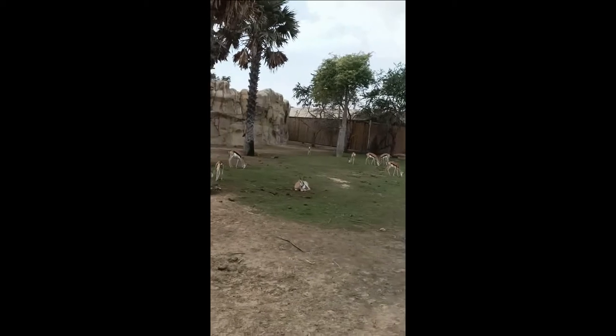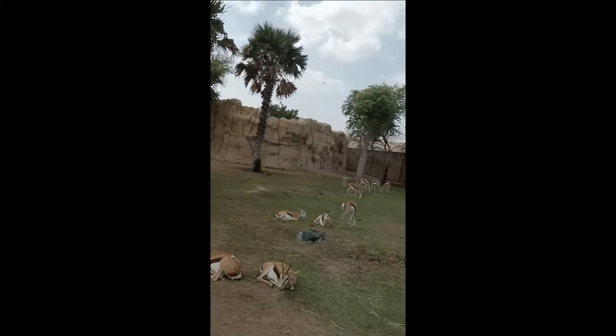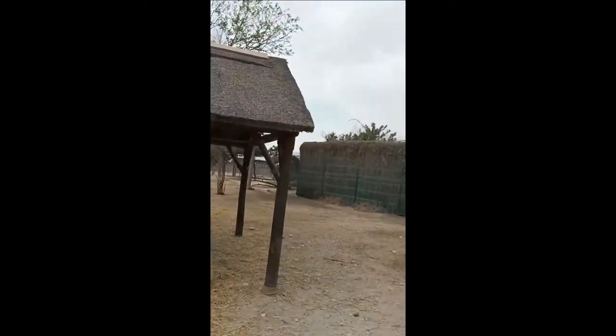Birds on the ground on the left side, these are called the crown cranes. And the other animal around it, the one with the white stomach, this is the springbok. The springbok can run at speeds of up to 90 kilometers an hour. They are very fast. The springbok.